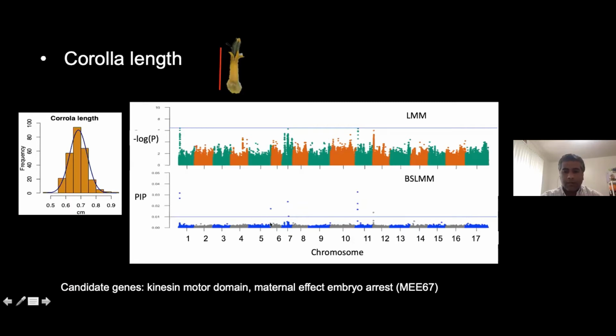And we could see some significant associations on chromosomes 1, 7, 10, 12. When we looked at these candidates, we went to see 50 kb upstream and 50 kb downstream as a window to account for any potential LD in the panel. Some of these candidate genes were kinesin motor domain, and one annotated as maternal effect embryo arrest, and we need to probe more into this region to see what other genes are there.